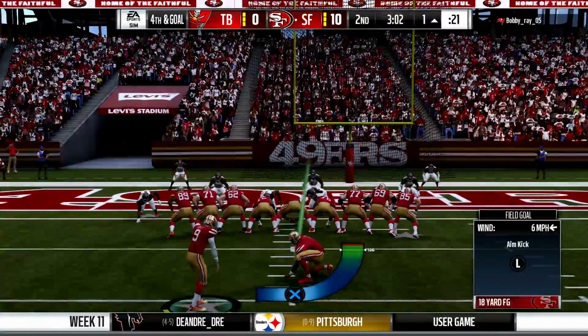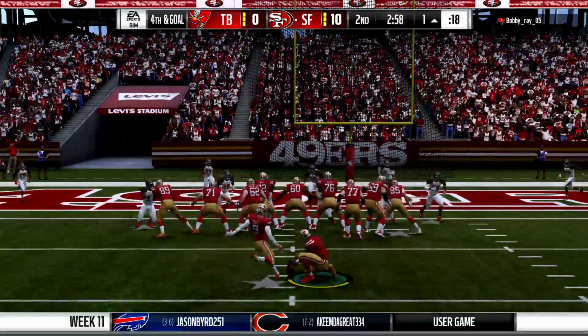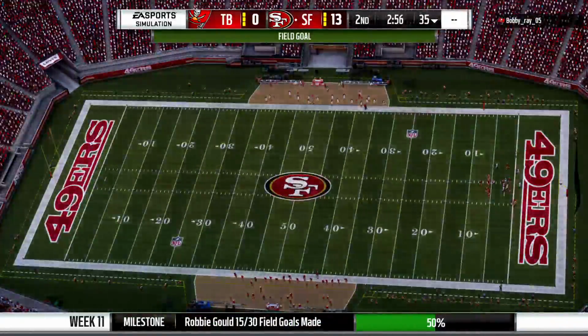So out comes a field goal team now for the 2nd time here today. From the left hash, he'll have to cut this at a tight angle. And Gold is able to put it through. And that'll push the lead up to 13-0.